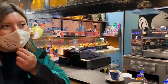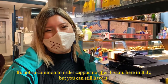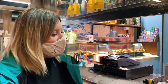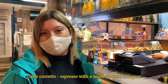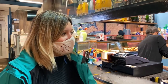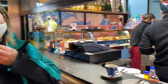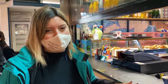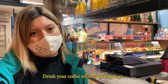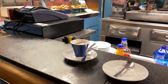You can order cappuccino. Cappuccino is not the most common thing to have in the afternoon because it's too much milk and it bothers Italian stomachs. And another thing is caffè corretto with a little bit of liqueur if you want a little extra kick. And yeah, that's pretty much it. Then you drink it fast. Coffee is not something that you really linger at, especially if you order it at the counter, because if there's a lot of people coming through and you don't want to occupy too much space, you drink it and then you must get out. Yeah, that's very important. Drink it while you're standing.